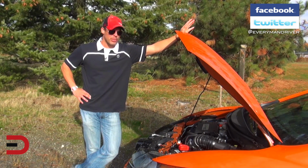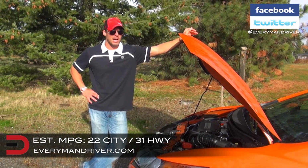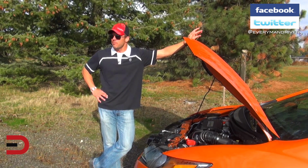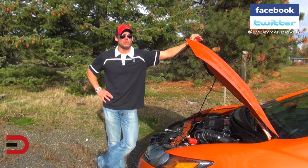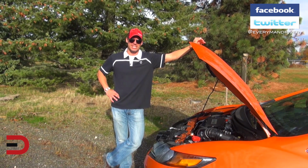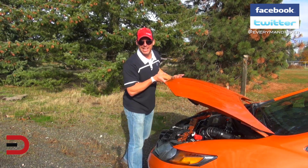The vehicle weighs around 3,000 pounds. The estimated fuel economy rating is 22 city, 31 highway, for a mixed driving number estimated at 25. We've been averaging a mixed driving this week in the low 20s, and I'm sure some of those low numbers have to do with our 0 to 60 test. By the way, the recommended fuel type in this vehicle, premium unleaded.